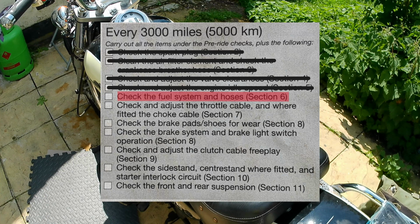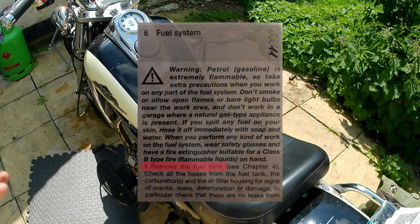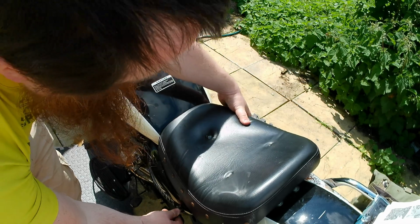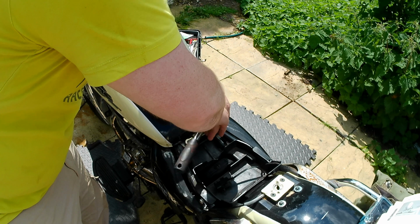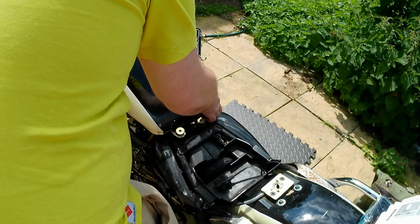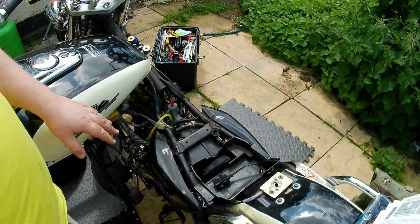What's next? Right, next up is checking the fuel system and hoses, and step one is to remove the fuel tank, because, yeah, reasons I suppose. Oh, knocking stuff over. Now, this needs to come back off. There we go, that'll do. I don't have to unplug anything.